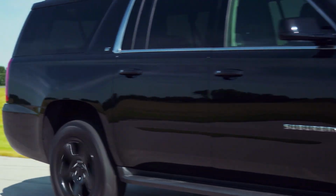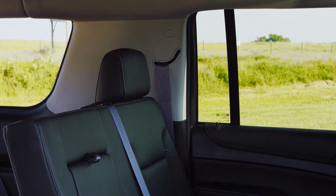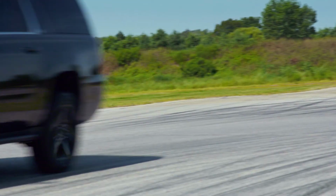And the kids aren't different than they used to be, but the stuff that goes along with them. These huge car seats, these huge strollers, all this stuff doesn't fit in most cars. There are smaller vehicles that offer a third row, but you can only put children back there. A 7-seat Suburban, you can put full-size adults or full-size teenagers if you've got a big family in the third row of it. The best thing about a Suburban is the space inside.